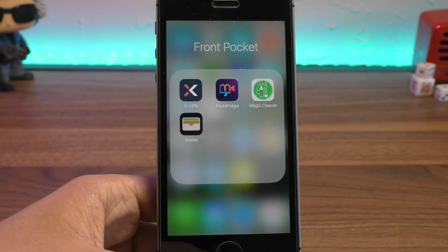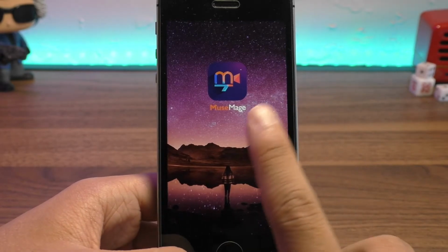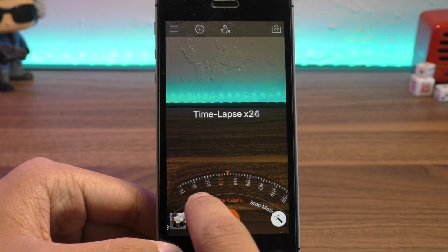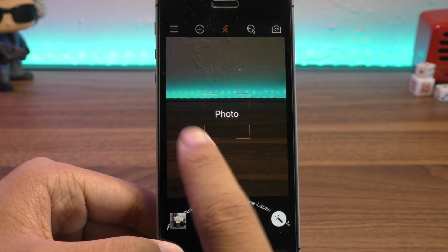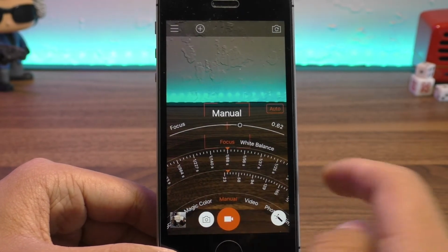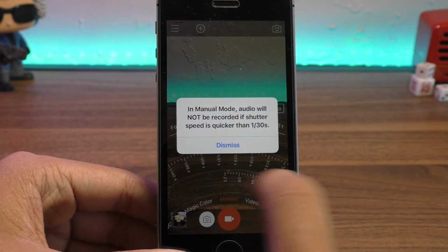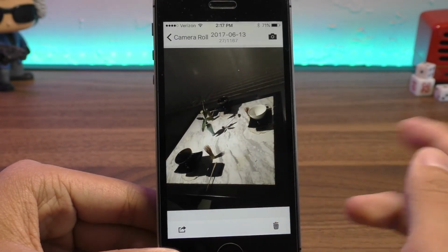Now, if you're not a traveler but you like to take pictures, and I know a lot of you guys do, there's an app called Musemage that's basically a beefed up version of the stock camera application, which is pretty nice. There's like an insane time-lapse option, as you guys can see here. Photo, there's a bunch of different options you can have. Video, manual, and you can literally adjust all sorts of stuff. Shutter, you can see the lights back here. You can adjust how that is displayed. Pretty insane. And any pictures you take will be saved to your camera roll.